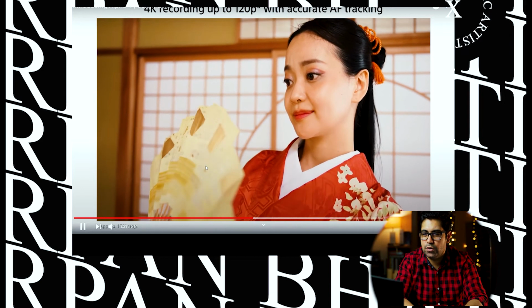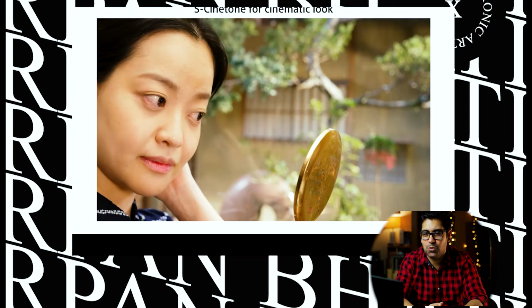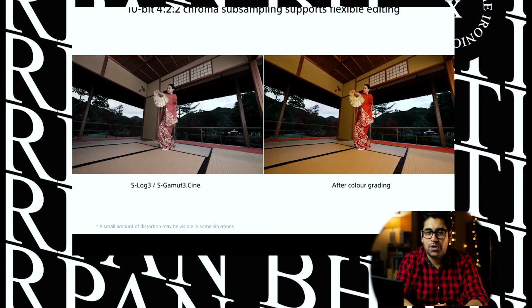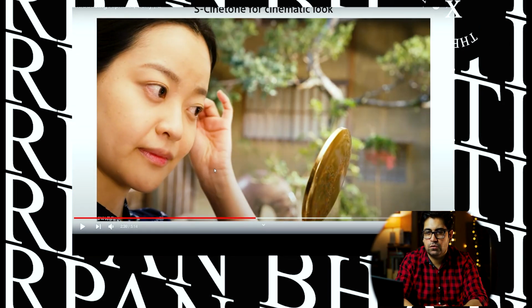Okay, and now you can do recording up to 120 frames per second, which means you can slow down the movement. You can have your scene record within the camera in slow motion. So again, something Sony is claiming, and I'm pretty sure they'll be able to live up to that. And they have a Cinetone for cinematic look.